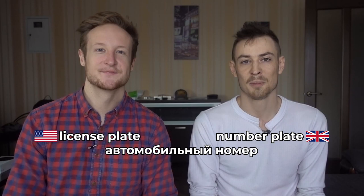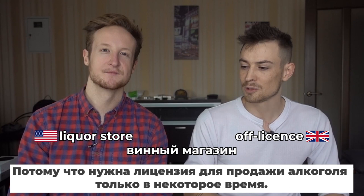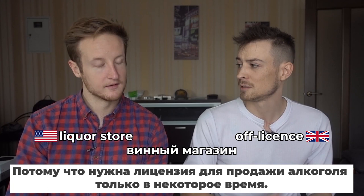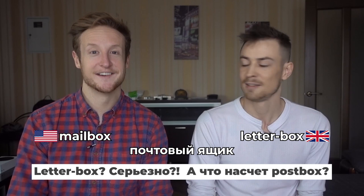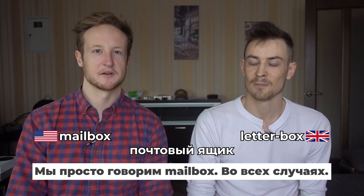License plate. Number plate. Just a number plate. Are there no letters? There are letters on it, yeah. Liquor store. Off license. Why off license? Because you need a license to sell alcohol to a certain time, and these shops used to be the ones that would stay open later, and they would be past the license, so it's off license. Mailbox. Letterbox. Letterbox? Yeah. Really? Yeah. What about postbox? Letterbox is the ones where it gets delivered to your house. Okay. Postbox is the one that you put it in the street to send it. We just say mailbox for everything.